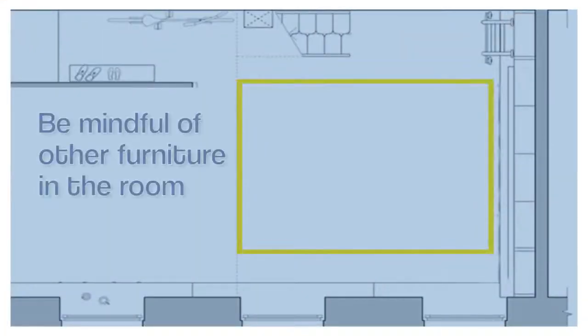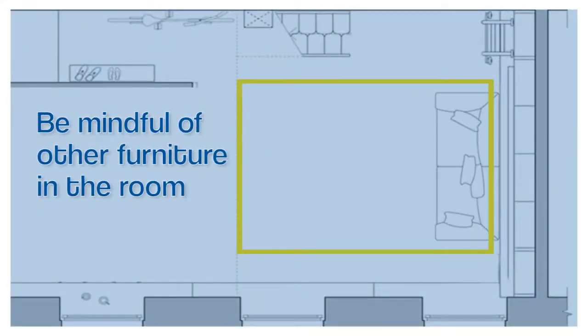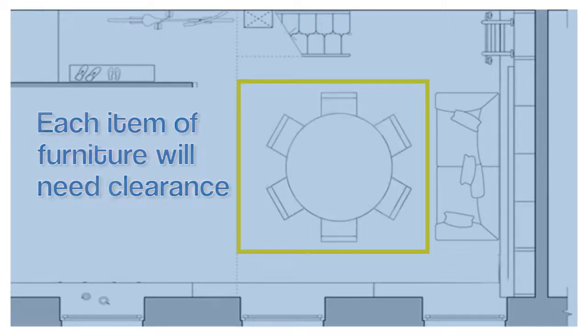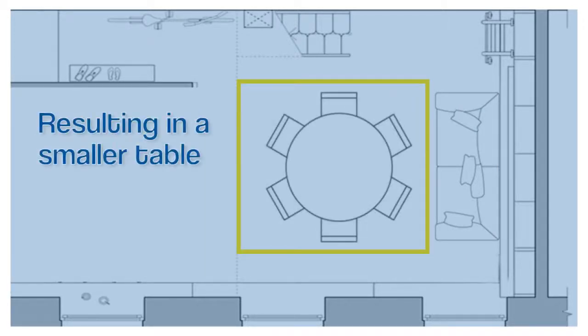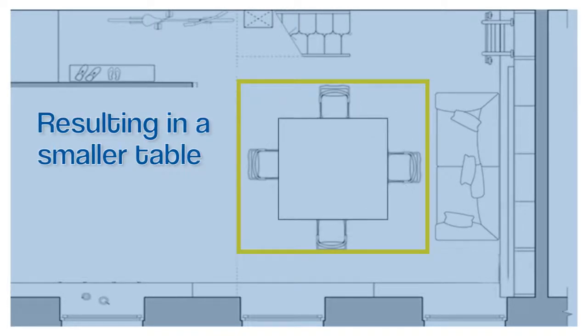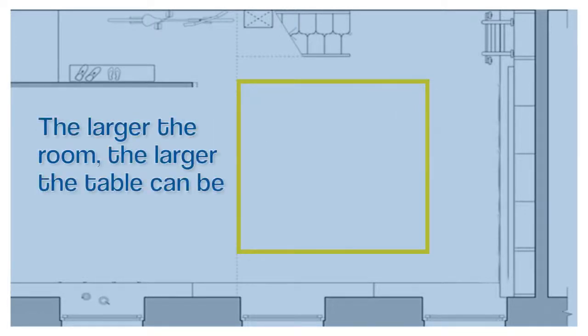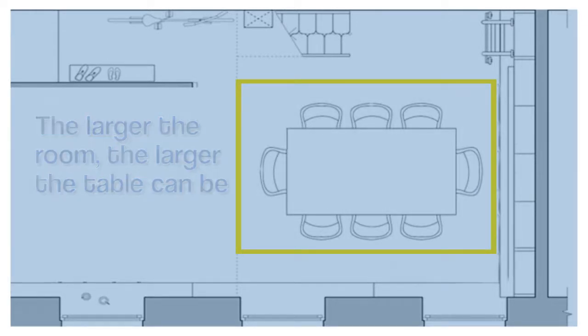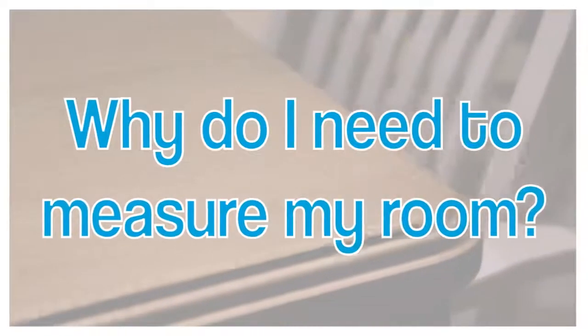Like I mentioned before, if you have other furniture in a room, you've downsized and made this rectangular space a square space. So now you need to look at a more round table or a square table, whereas if you have a large rectangular room, a rectangular table is going to fill the space better and give you more maximum seating for it.